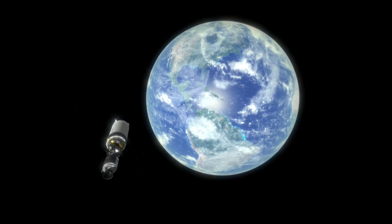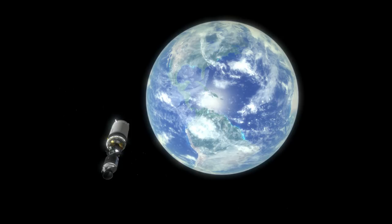This is Apollo Control. Apollo 11's velocity now 21,096 feet per second. Distance from Earth 6,649 nautical miles.